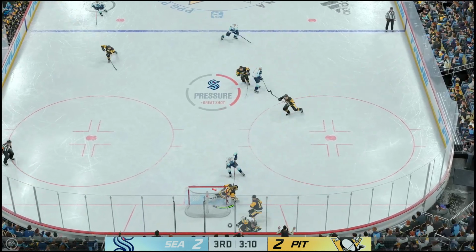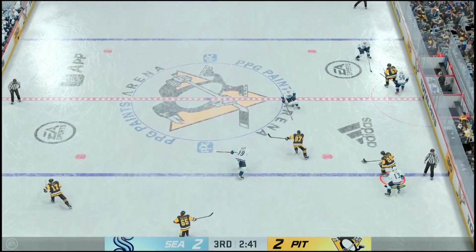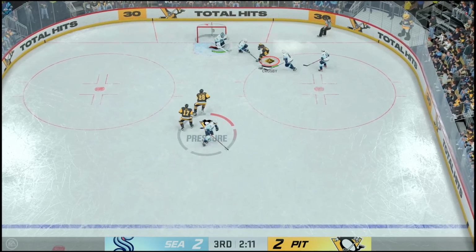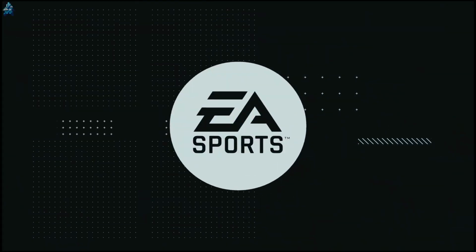Turns it away on the slap shot. Can't keep a hold of it after that hit. The Penguins will play it in their own end. Here's a shot. They score! And the deadlock is broken as they take the lead.